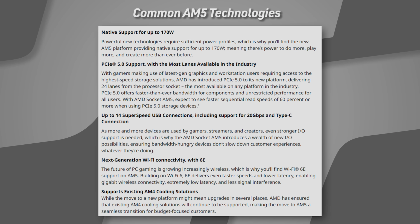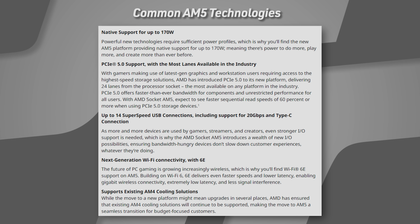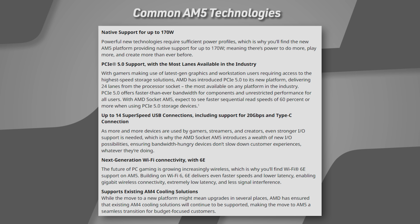PCIe Gen 5 graphics, not a huge thing to consider at the moment. If you're gonna be running PCIe Gen 5 storage, then yeah, you're gonna want PCIe Gen 5 slots. However, they all support PCIe 5.0, up to 14 super speed USB connections. That's actually kind of nice to see. And that's because of the fact that the Ryzen CPUs have so many lanes versus something like on Intel.